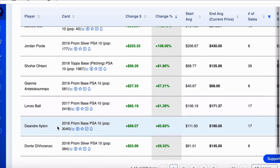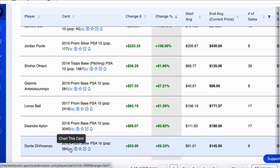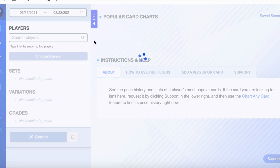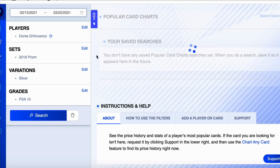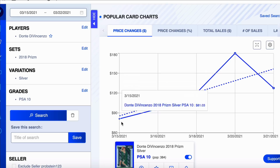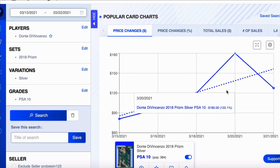And then next on the list, Dante DiVincenzo. Dante DiVincenzo, 2018 Prism Silver, Pop Count 384, up 59% on the week. I rounded up when I should have rounded down. Math mistakes. $81 to start the week. High sale of 180. Last sale of 127.